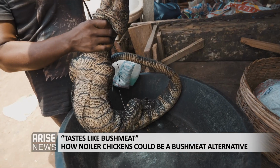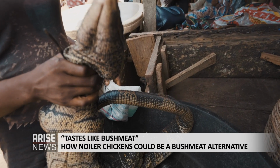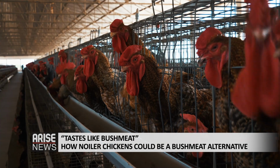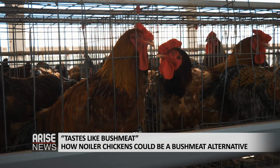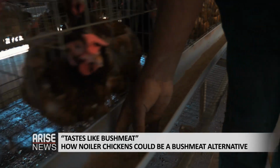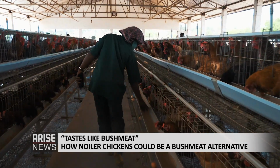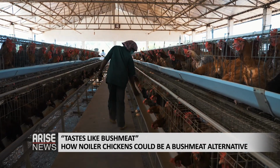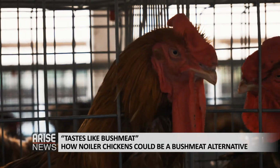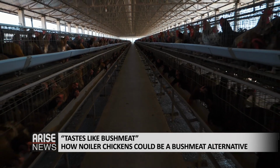As another key reason for urban bushmeat consumption, according to a 2020 WildAid survey, is the belief that it's free from chemicals. Noilers also being free from chemicals but more sustainable is a selling point. So alongside law enforcement for the protection of endangered animals and sensitization programs, providing alternatives like Noilers to hunters, households in rural Nigeria and bushmeat sellers in cities can lend a helping hand to the reduction of bushmeat consumption.